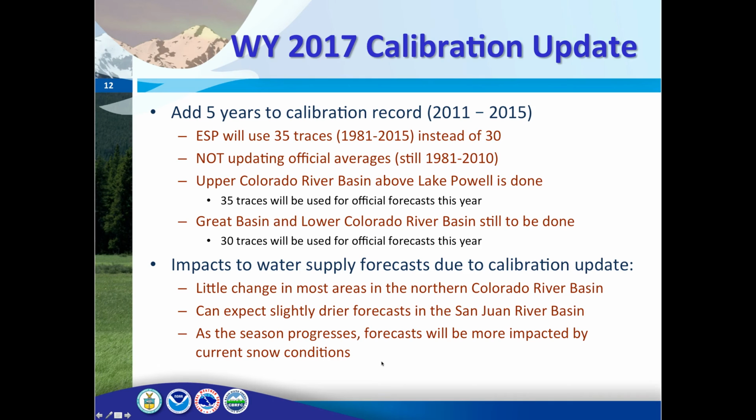Just some of these impacts due to those water supply forecasts. There's going to be little change in most areas, particularly the further north you get. Not a lot of changes from using this 35-year calibration period. We can expect some slightly drier forecasts in the San Juan River Basin, but really as the season progresses, the forecasts are going to be driven by the hydrology, by the kind of snowpack that we're modeling, by the kind of precipitation that we're measuring on the ground. That's what's really going to drive our forecasts as we go forward.